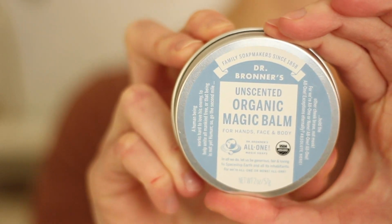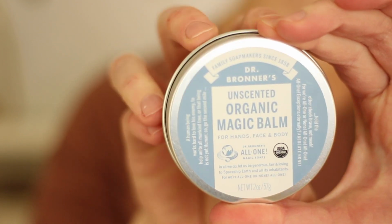But I had been slathering my hands in Vaseline. Cue the gasps, I know. But it was literally the only thing that was working for me. So I thought I would try this Dr. Bronner's Unscented Organic Magic Balm. This is not as thick as Vaseline. You can see it's kind of a solid, and it works nicely, particularly in open wounds, like this one that Watson gave me.